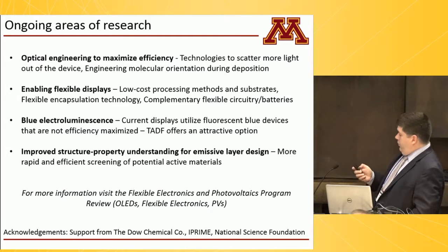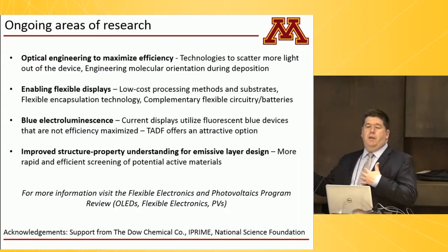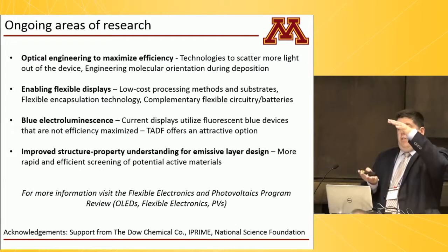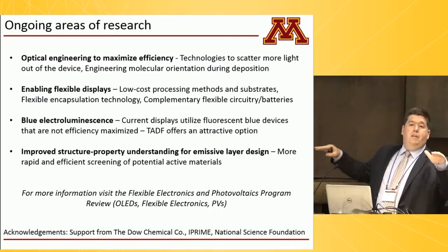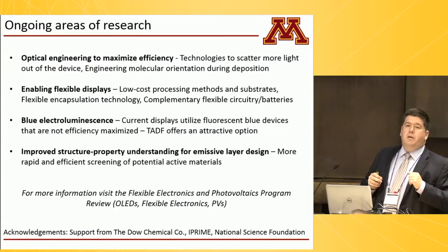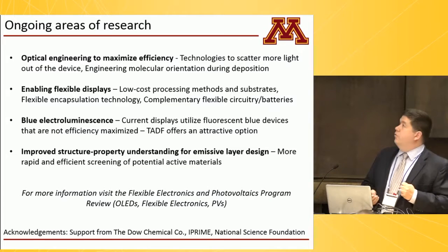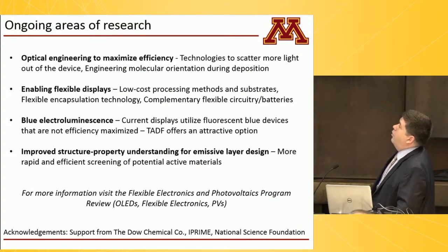And a really interesting series of work that's going on right now is to actually, instead of just relying on some sort of external optical management, actually try to align the emitter molecules during deposition so that the emissive dipole is oriented in such a way that it doesn't excite those waveguiding modes anymore. And that's been a path that's shown actually really significant improvements in efficiency so far, trying to align your emitter dipole to essentially get only those modes outcoupled to the device.